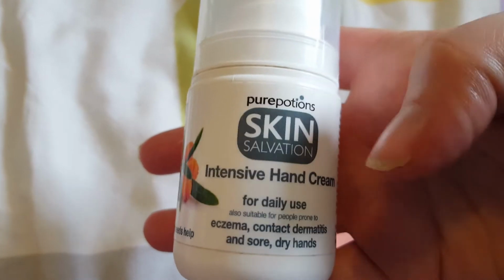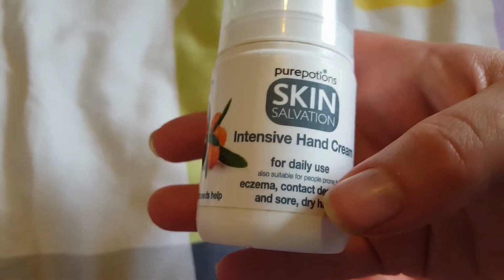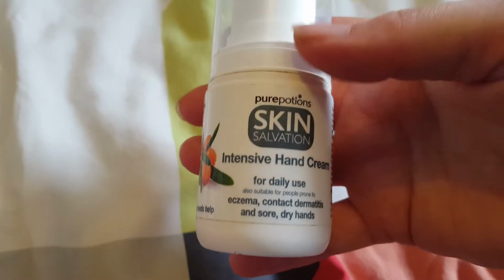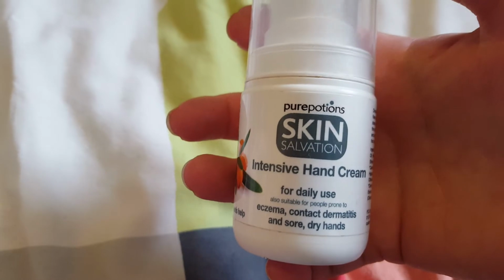First of all, I've got this Pure Potions Skin Salvation Intensive Hand Cream for daily use. It is really good. I have actually been using it on my feet. It's really great to just keep them really moisturised and not dry at all. So yeah, I would definitely get this again. I was sent this a little while ago to review, and yeah, it's a good product.